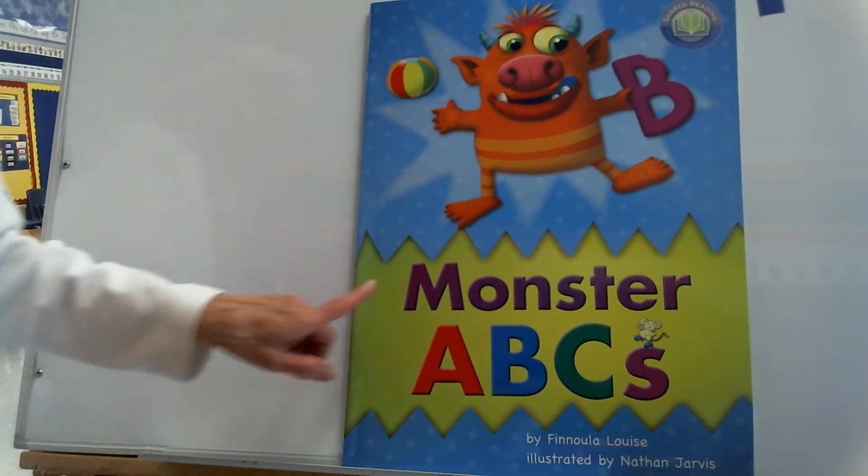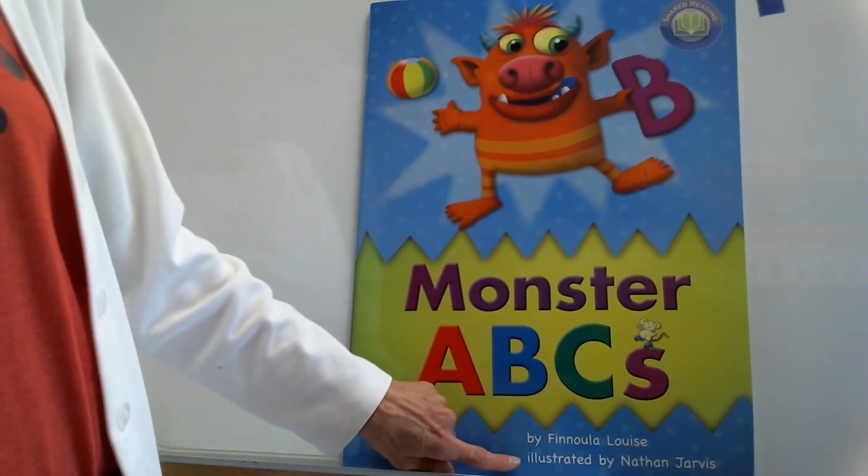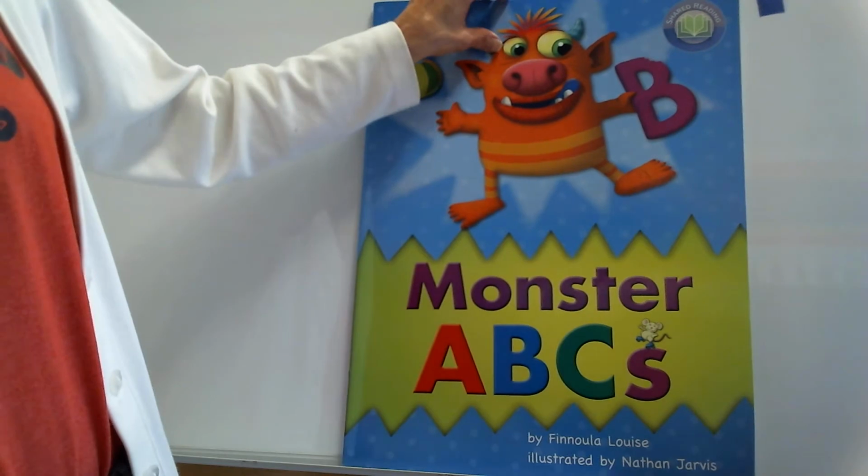Today's read aloud is Monster ABCs. The author is Fanula Louise, and it's illustrated by Nathan Jarvis.